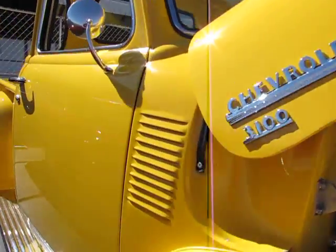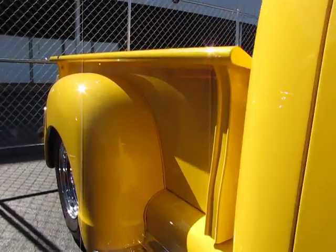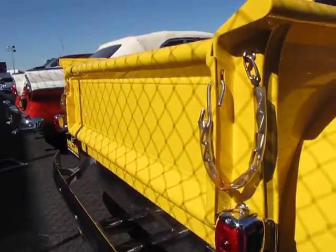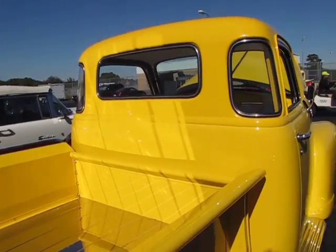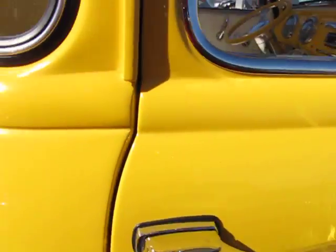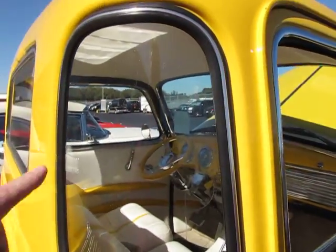Other than a few small chips and whatnot, the truck presents really nicely. It's dirty out here because there's so much dust that gets kicked up, and then the condensation draws it down, so the paint has the ability to look a whole bunch nicer than it's currently looking. All the trim was replaced on the truck. It's aftermarket trim, and so it pits up pretty quick. All the window channels were done. All the billet, the grill was done.